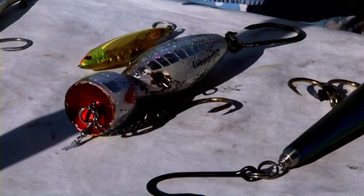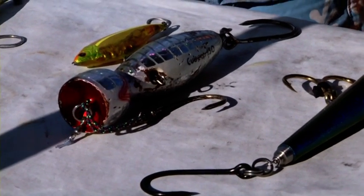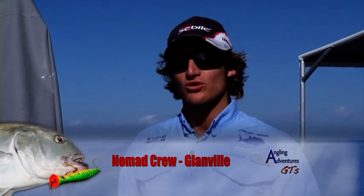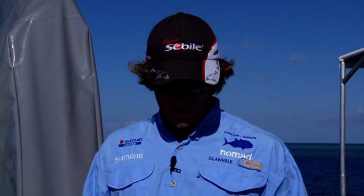Out here on Nomad Charters, we've gone through a series of knots and hooks and all sorts of tackle, and this is the knot we've found works best for us. It's called an FG knot, and it works really well for tying braid onto very heavy single strand mono leader. We use anything from 130 pound up to 250 pound, and braid of about 100 to 130 pound. So here we go, I'll show you the knot.